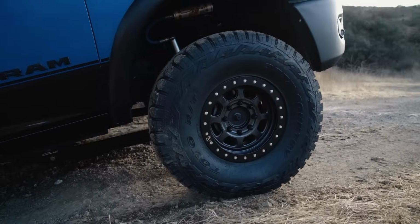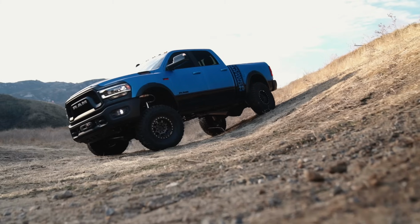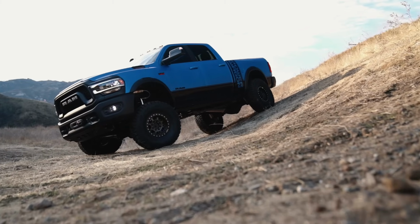The handling, so many people ask, you know, we see these clips, these trucks work very well off highway. You guys show these clips of them driving on the street, but how do they really handle in a commuter situation? A lot of guys actually buy the Power Wagon so they can both commute and use the truck as an off-road toy, all these things, and this suspension system is perfect for that.